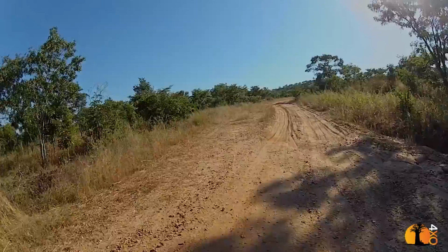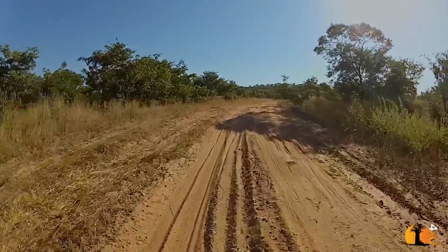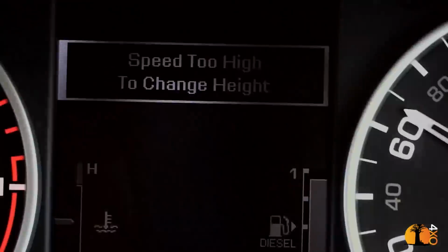The road ahead of me is rough, sandy, but not so rough that I can't do 50 k's an hour, 60 k's an hour. You know, electronically controlled air suspension. So I'd like to press my suspension height to give myself just a little bit of extra clearance. "Speed too high to raise suspension." This is why I can't stand the stuff. So now I must slow down.